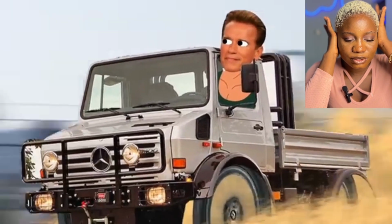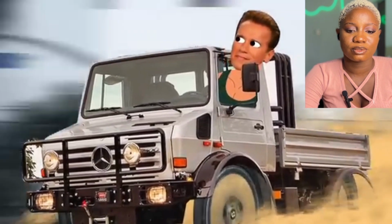He based himself on this 1977 1300L Unimog. And guess what? It made him look small.